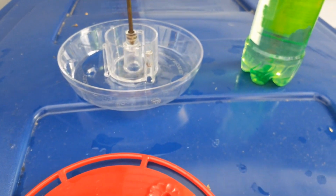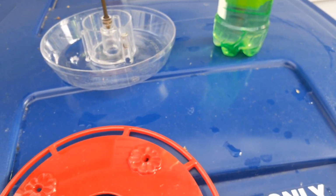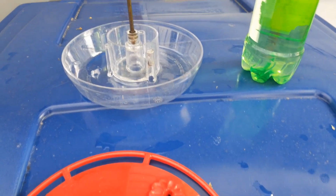So I'm going to put some sugar water in there, and I'm going to hang it right by the maple tree here. So, all right, stay tuned.